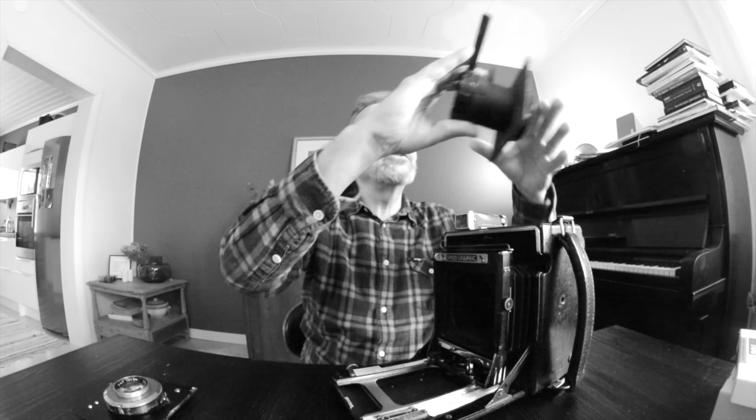Therefore, you don't need a shutter in the lens, and as you can remove the lens, you can build your own lenses, and you can do all kind of crazy experiments with this camera. So this year I've used all kind of weird, goofy things with my Graflex. That makes it an awesome camera.